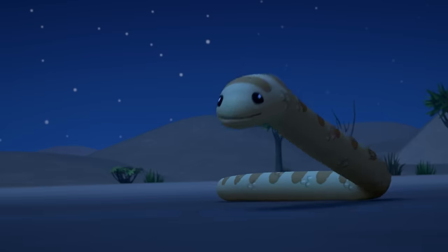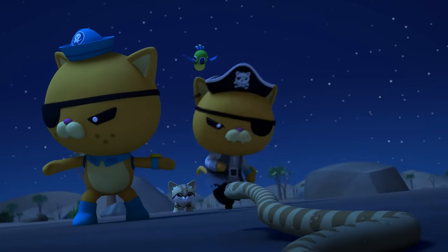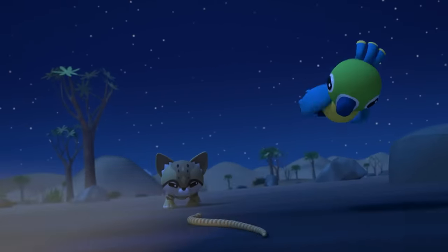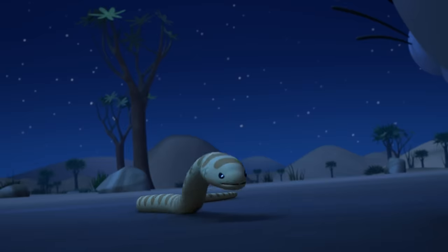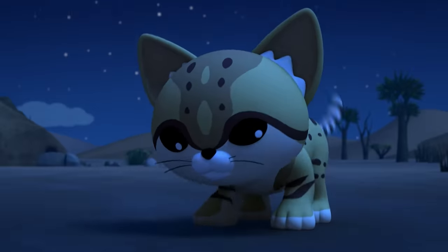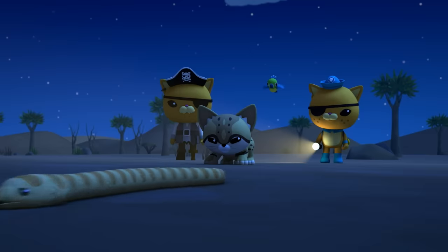That little cat looks like a tasty treat. Wait, I hear something. Sounds like a sand viper. Stay back, you scurvy snake, or we'll... Or you'll what? Watch out, he's venomous. Leave this to me. Pesky sand cat. Can't catch me. Yeah, well, I caught some of you. Too slow again. These cats are too much work.